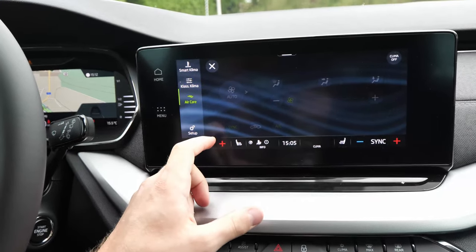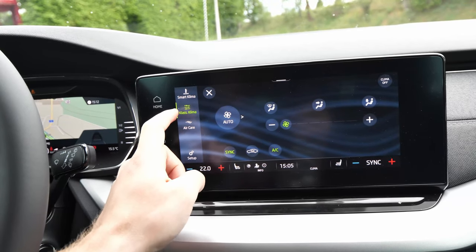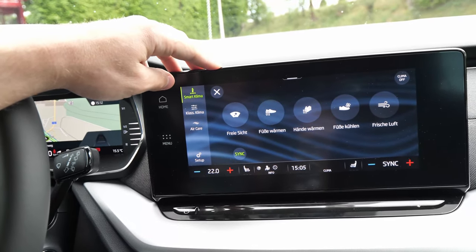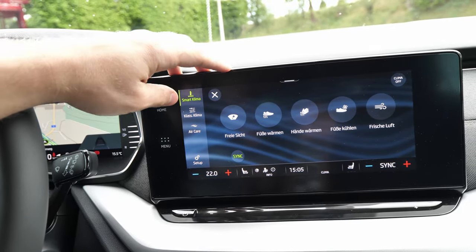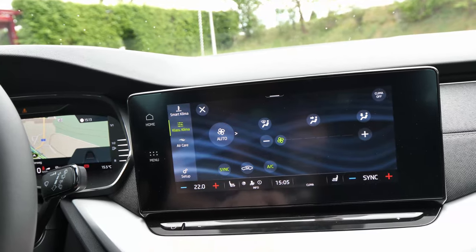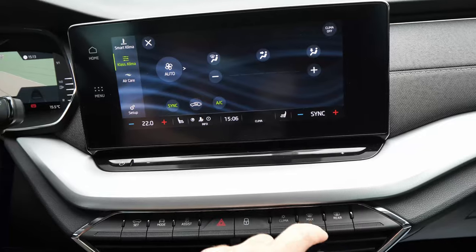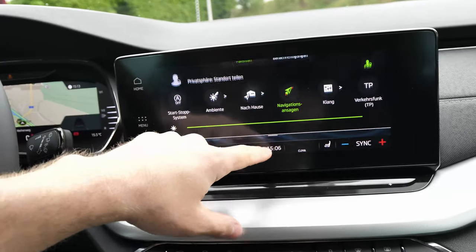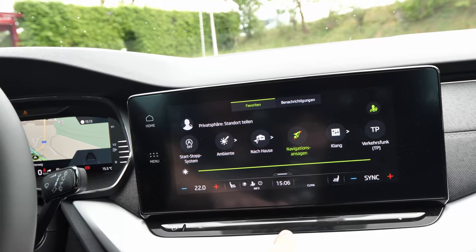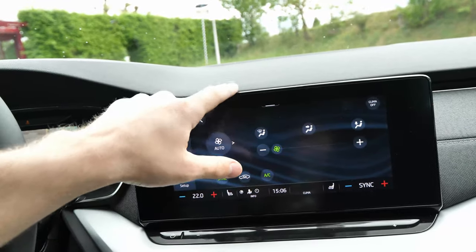It's pretty simple. Once you learn all the settings, it's pretty simple to adjust everything you want inside the car. Also, you can see here we have all kinds of different options to do that. I don't want to go into detail too much. Then you have maximum defrost and the rear window defrost. So here you have also some kind of shortcuts up here. I will show you later.